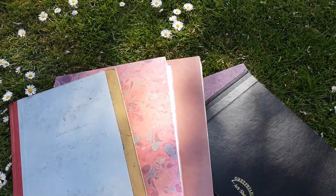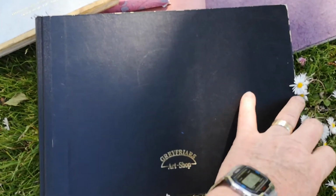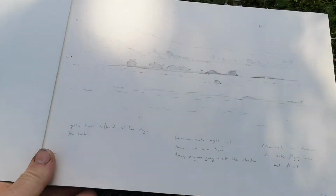So I'm going to do another tour through some of my sketchbooks. The one I'm going to choose today is this one, landscape format, coffee ring on it, which is quite usual. And this is from 2006, various trips round and about.